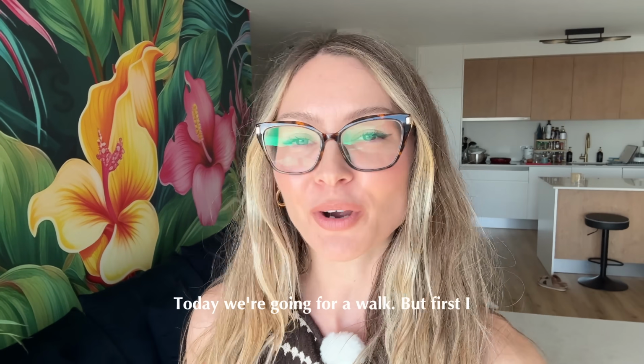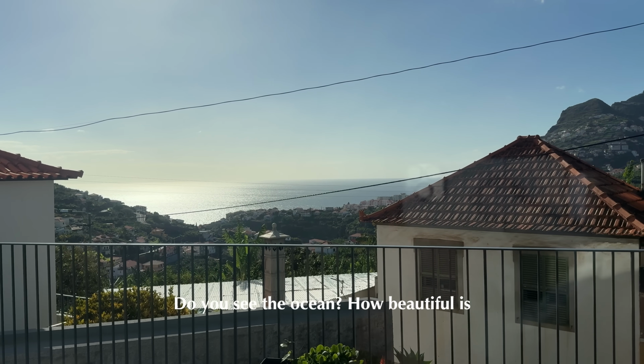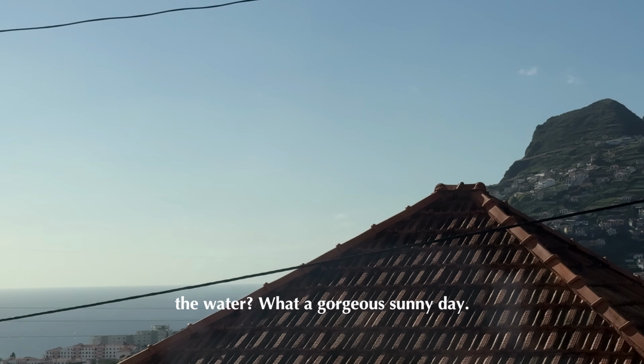Today we're going for a walk, but first I want to show you this view that I have from my window right now. Do you see the ocean? How beautiful is the water? What a gorgeous sunny day.